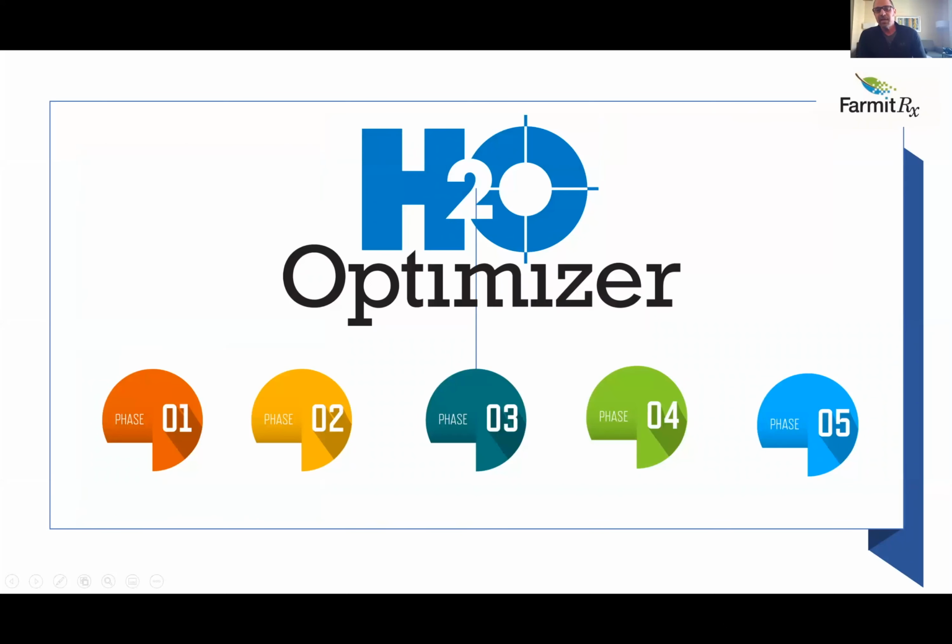So the first thing is that we have what we call the water optimization process, a 5-phase process that we call the H2O Optimizer. This is something that I actually started 30 years ago. My background is I was raised on a farm, worked for my father, plant science major, and then got into research working for the University of California.